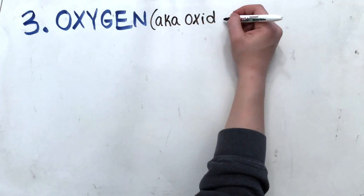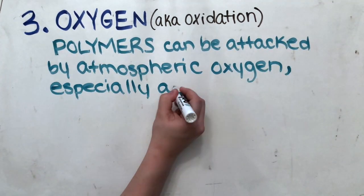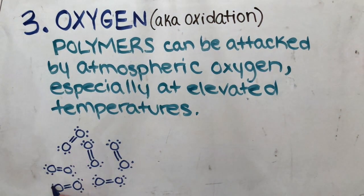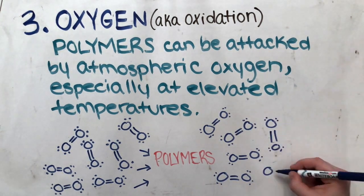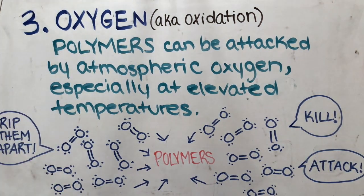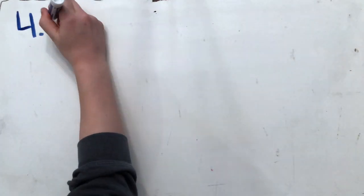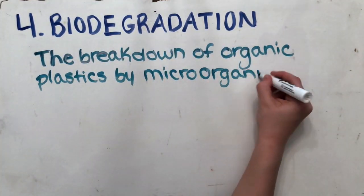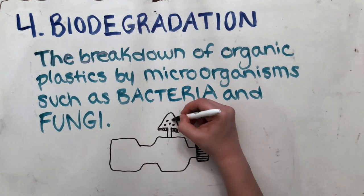Thermoplastics can also be broken down by oxidation. That's when polymers are attacked by atmospheric oxygen, especially at elevated temperatures. Biodegradation is the longest of the degradation processes. It's when microorganisms such as fungi and bacteria break down organic thermoplastics.